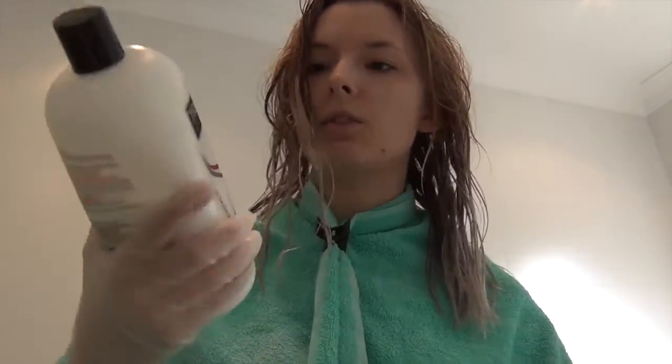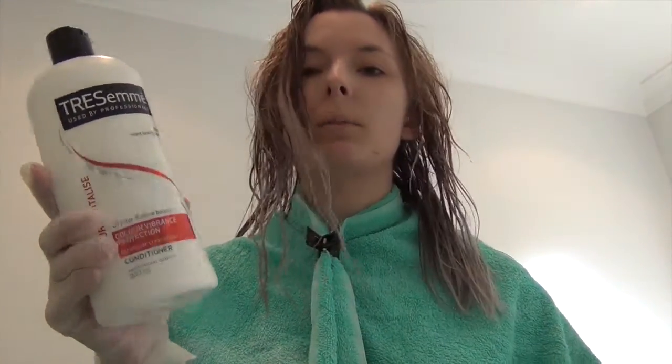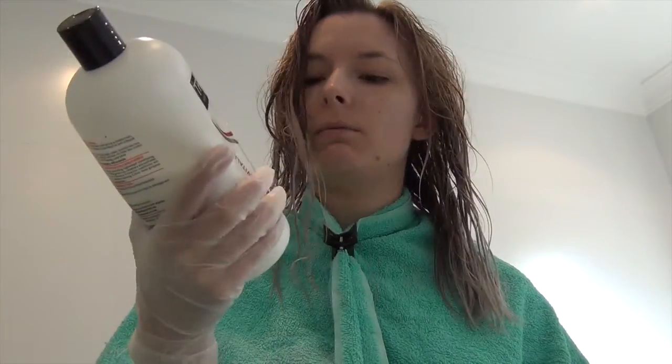So first thing I'm going to do is put gloves on. As usual, the conditioner I'm using is the Tresemme because it's white and affordable. It's about $10 for a huge 2 liter, actually no, it's only 900 ml bottle.